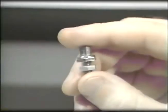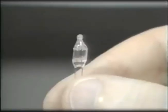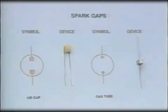The most commonly used protector is the lightning arrestor. There are several types of arrestors: spark gaps, metal oxide varistors, and diodes. Carbon blocks and neon balls may even be found in older equipment. However, their slow response time makes them useless for protecting modern solid-state electronics. Traditionally, spark gaps have been the most widely used type of arrestor. The two types are air gaps and gas tubes.